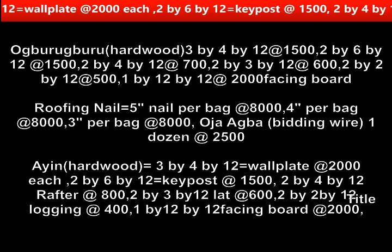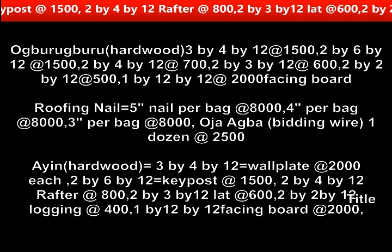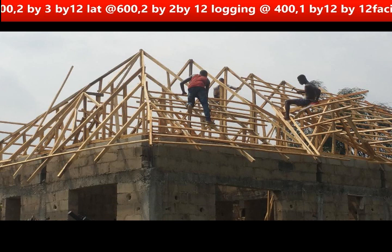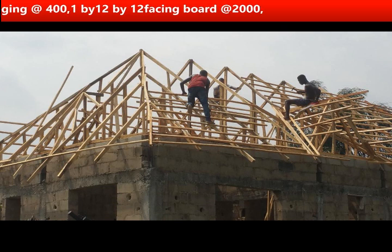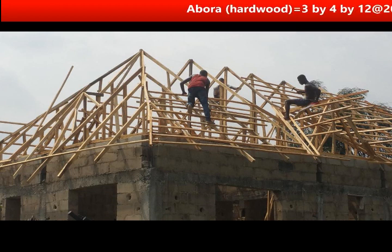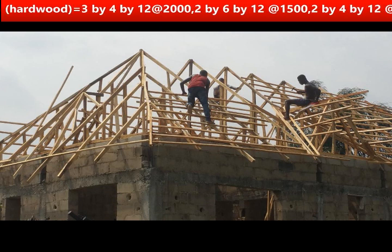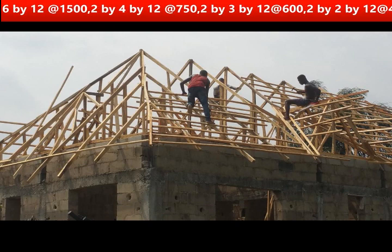Let me bring that image again. Bear with me, I will show you the image. You see here, when they finish the woodwork, that woodwork that they're standing for wind not to blow it away, the Ojaagba is the belt, metal belt, that tightens the wood from above the lintel cap, round the lintel, under the lintel, it goes round, it holds down the roof.